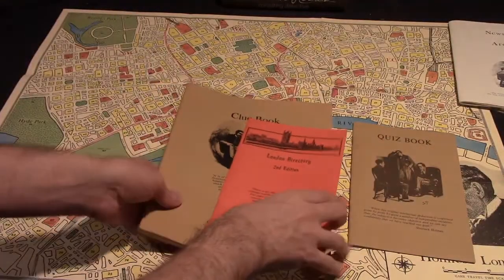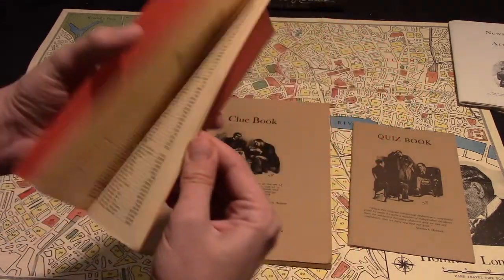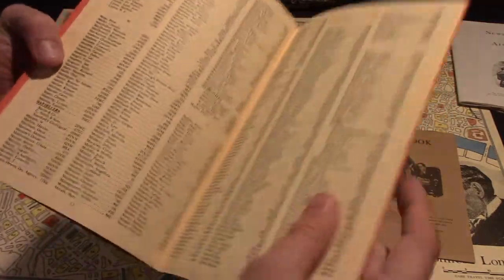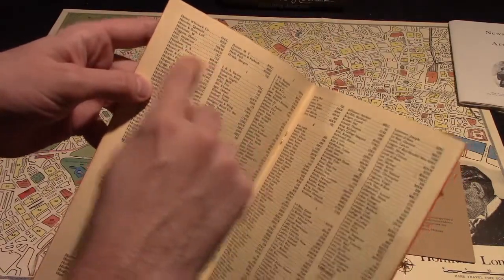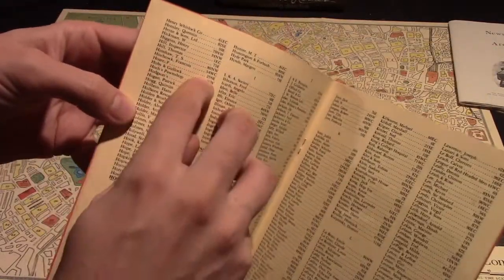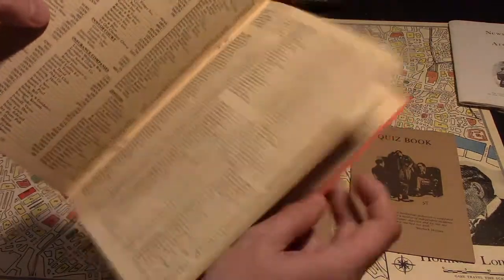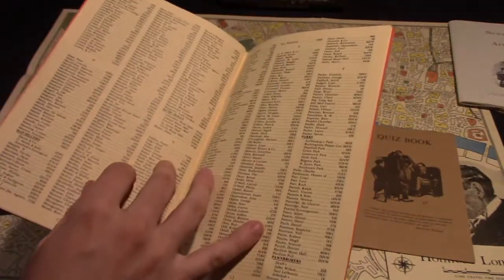Then there is the main thing you're going to use, which is going to be the London directory, which has the name of every character and location in the game. And if you look those up, you would also see where they live. So, for example, if I wanted to visit, oh, that's hilarious. Francois Hitchcock is a nice pun. But let's say I wanted to see, in this case, just remembering a case I've done.